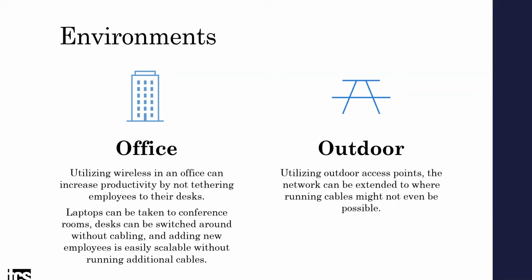Utilizing outdoor access points, the network can be extended to where running cables might not even be possible. Examples of this can be seen in campus-wide Wi-Fi settings at educational institutions or mechanic shops or large trucking companies. Trucks may need updates or diagnostic tools without the need to pull them away from the bay and take up resources.